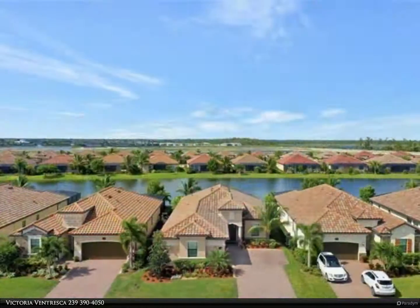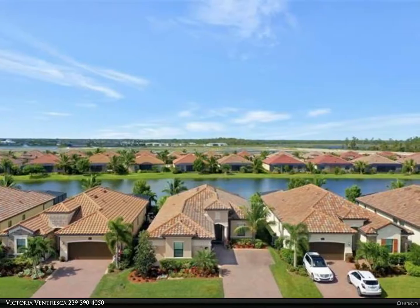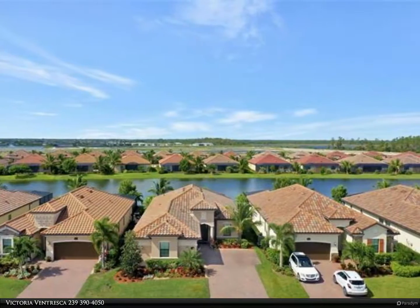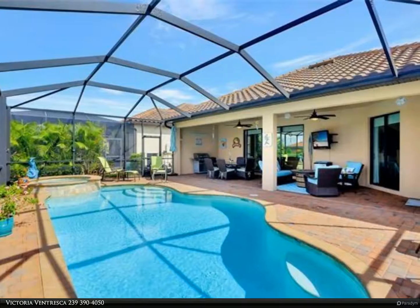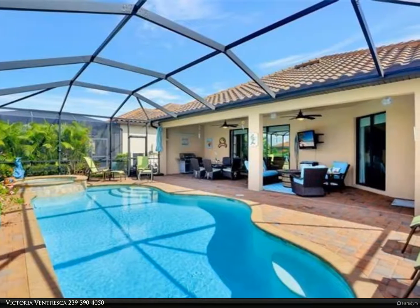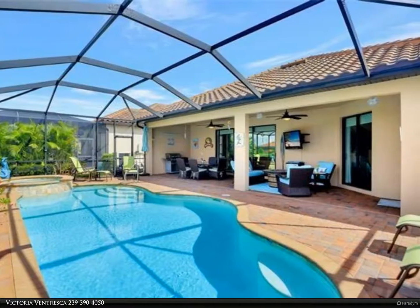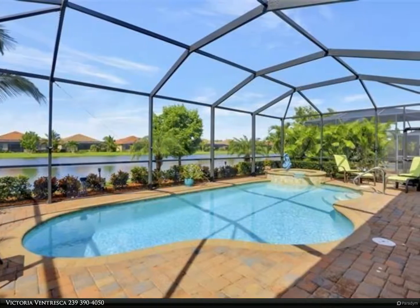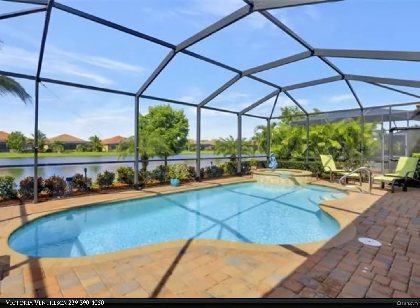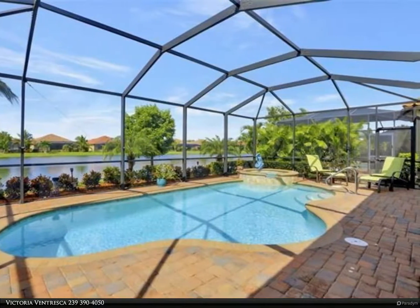Beautiful 2-bedroom plus den, 2-bath home in the highly desirable community of Bonita National Golf and Country Club. Social membership included. The home provides an open living floor plan with tile on the diagonal. Waterproof, scratch-resistant luxury vinyl flooring in the 2 bedrooms and den.